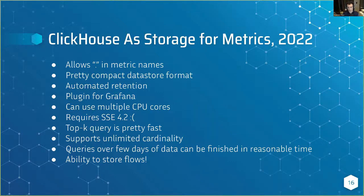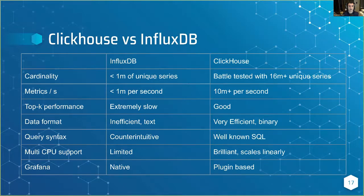Really, let's compare. This diagram compares what was our experience with InfluxDB and what was our experience with ClickHouse. Cardinality is one of the largest problems for us, because even a medium-sized network may have tens of millions of hosts. And I'm talking about the IPv4 protocol, because for IPv6, it may be hundreds of millions of unique hosts in a network, because they may be allocated per service basis, they may be randomized. And from our experience, InfluxDB explodes and dies around 1 million unique series. That's all, end of story. But we need more, we need way more.